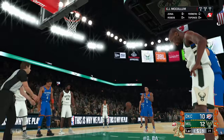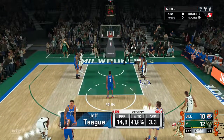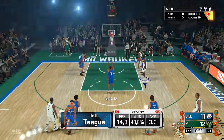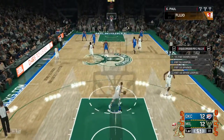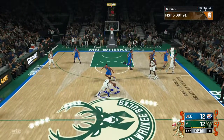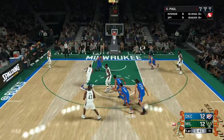Floats one, and a lot of contact on that one, so he'll shoot 2 here. And Kevin, this is why Teague is such a valuable player. You know, he's a solid shooter from anywhere, so he's able to space the defense. He can, with his handle, get inside the paint. There's a lot to like about Jeff Teague. Just solid. Really one of the very best there is at the free throw line.